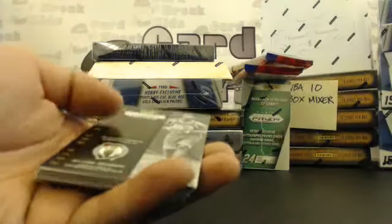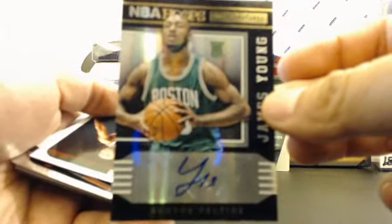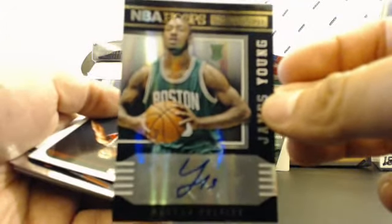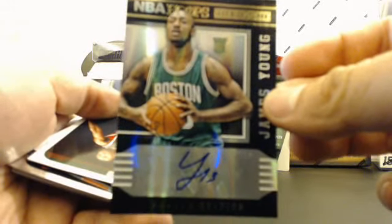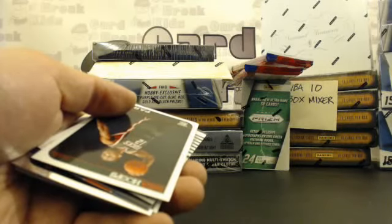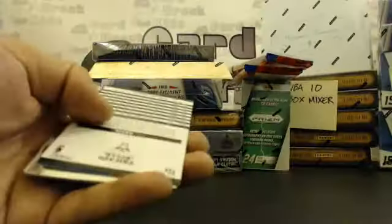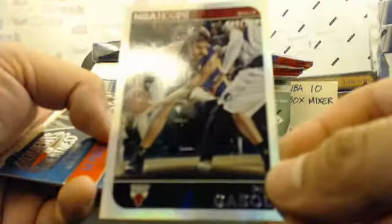Boston Celtics, James Young, Christopher S. Rookie hot signatures autograph. Going to Christopher S. So Celtics on the board. James Young, at least it's not J-Y. Parallel, 285 out of 399 for the Bulls, Pau Gasol.